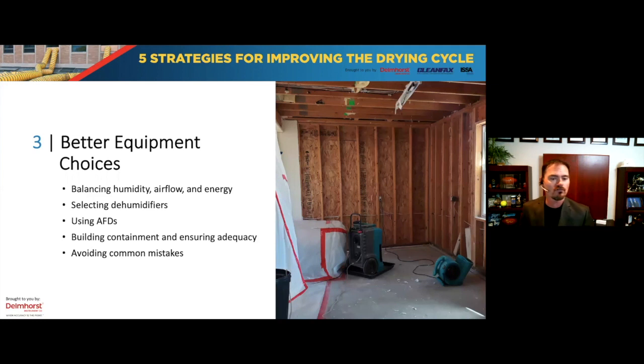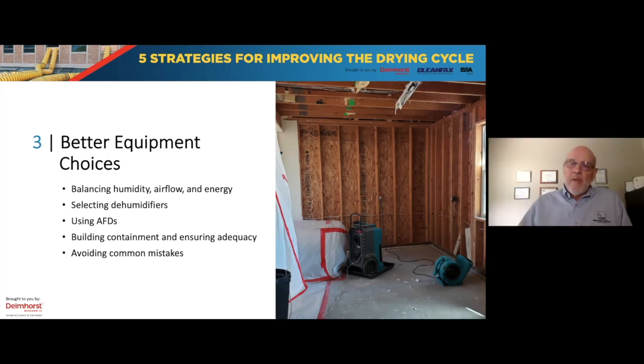I'll ask you this last one on here, David. Building containment and ensuring adequacy of my drying system. Should I be using containment in a general drying approach? The answer to that is it depends, and that's the problem with our industry. It's a very fluid industry depending on the situation that you're in.